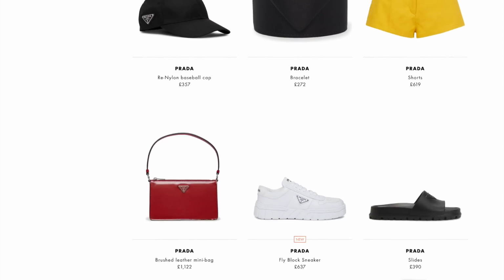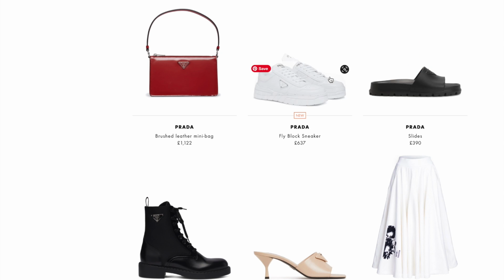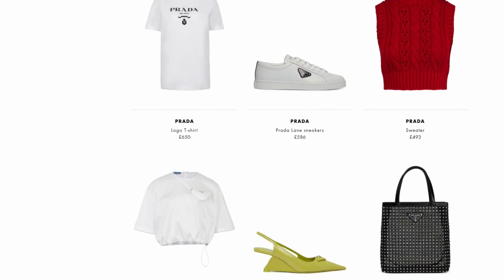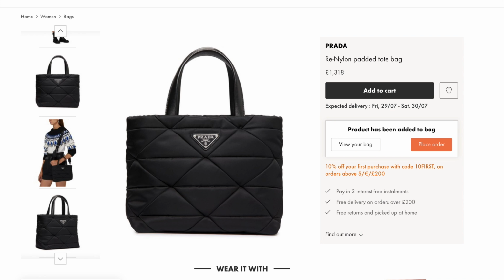What else have we got? We've got quite a few bits of fashion. We do have some bags, like a small little wallet on chain there. We've got trainers, sliders, boots. It works on all of these Prada products on 24S. We have a crystal shopper tote bag. Let me show you some of my favorites here.